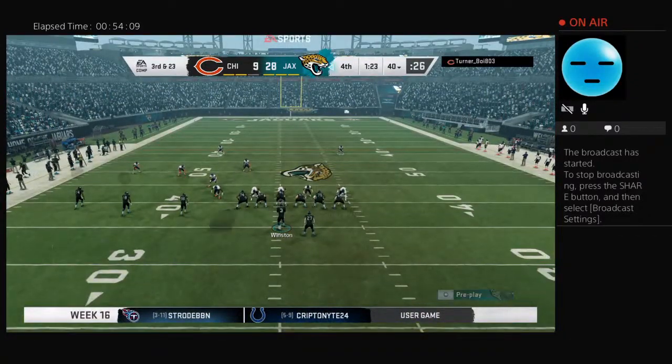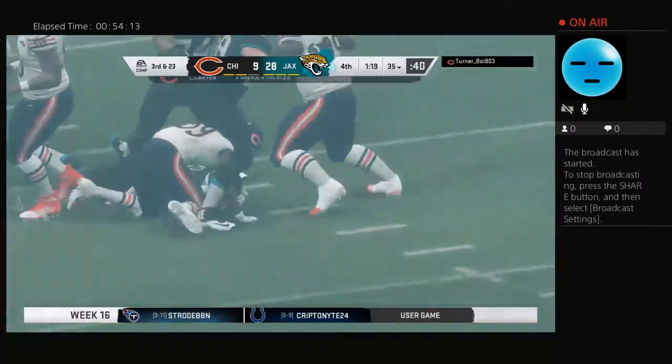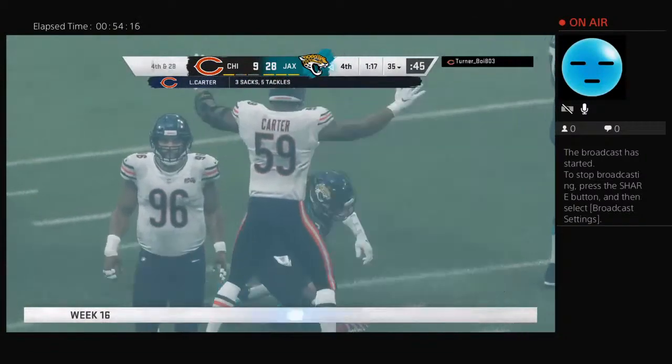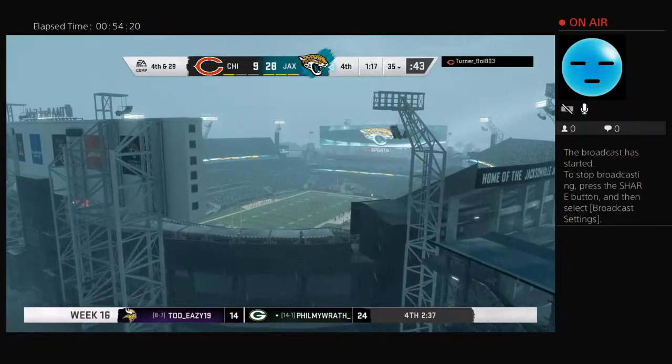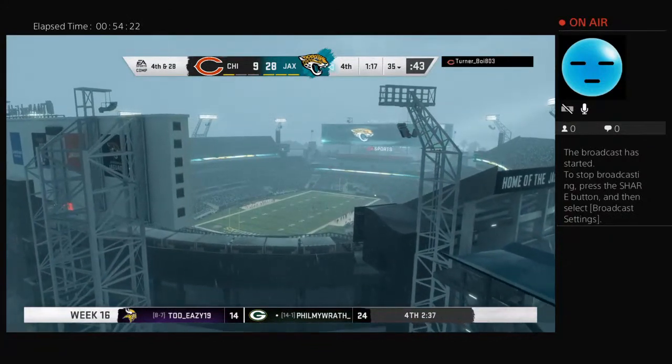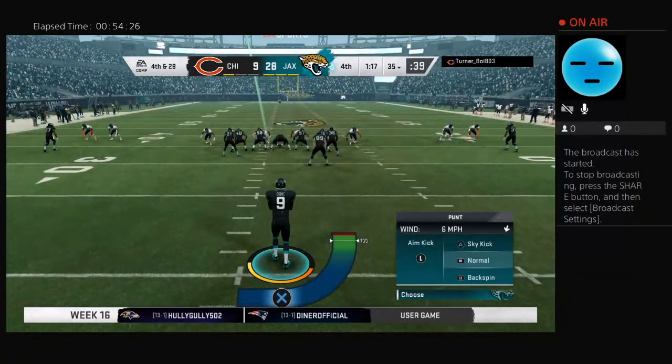5 on the 50. From the gun, Winston. Oh, the pressure too great, and he goes down once more. Now the Bears going to use the second of their timeouts as they'll head to the sideline and talk over what to do next.